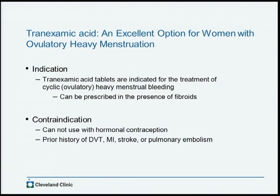I'd like to talk with you next about medical options for women who have excessively heavy menstrual cycles, even in the presence of fibroids. One of the medications that we're happy to offer our patients is something called tranexamic acid. Currently, it's available in many countries over the counter, but in the United States, we now have an indication by the FDA for the treatment of cyclic ovulatory heavy menstrual bleeding, and it can be used in the presence of fibroids. The contraindications, just think about women who have contraindications to birth control pills. So we do not use it in women on hormone therapy such as oral contraceptive pills or Depo-Provera, or if they have had a previous history of an MI, stroke, DVT, or pulmonary embolism.